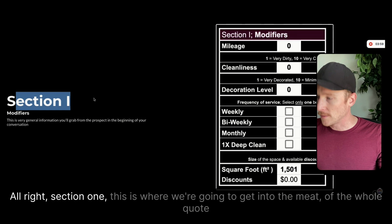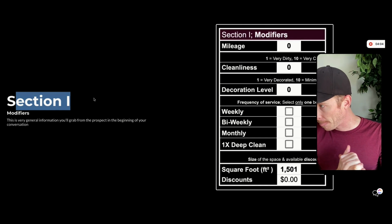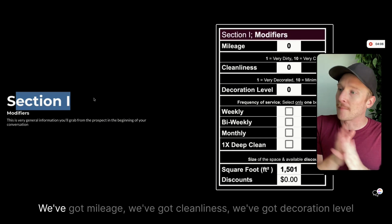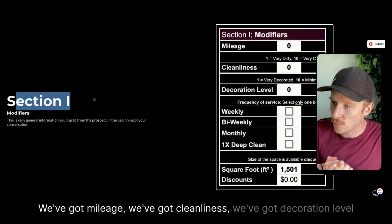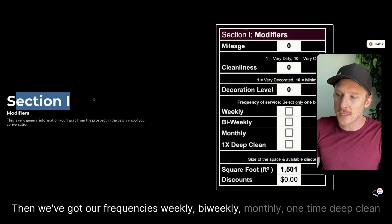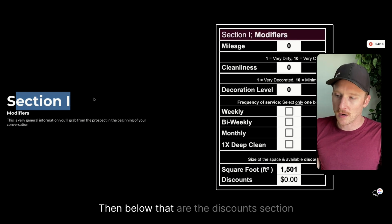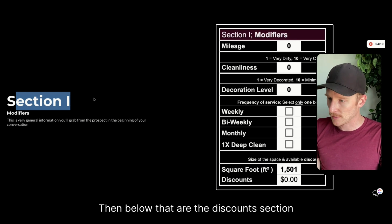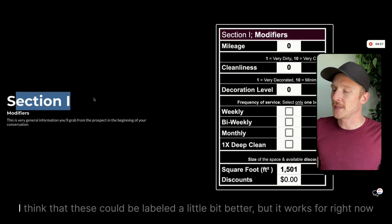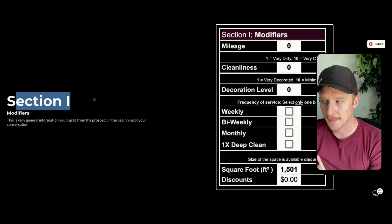All right, section 1. This is where we're going to get into the meat of the whole quote. We've got mileage, we've got cleanliness, we've got decoration level, then we've got our frequencies: weekly, bi-weekly, monthly, one-time deep clean. Then below that are the discounts section. I think that these could be labeled a little bit better, but it works for right now.